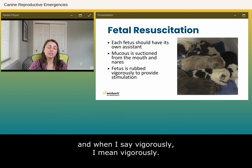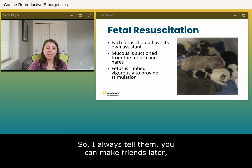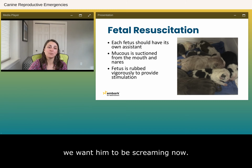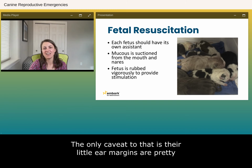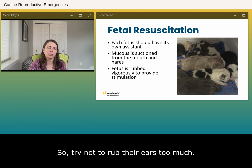And when I say vigorously, I mean vigorously. Every single person I've ever taught to resuscitate puppies has been too nice. So I always tell them, you can make friends later. We want him to be screaming now. The only caveat to that is their little ear margins are pretty susceptible to trauma and they tend to bleed very easily. So try not to rub their ears too much.